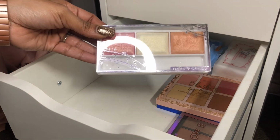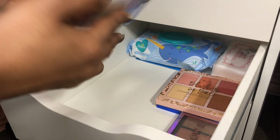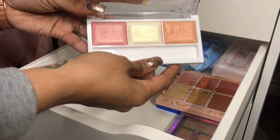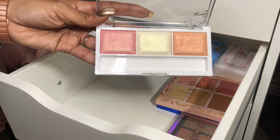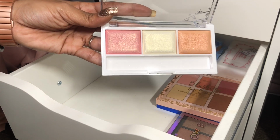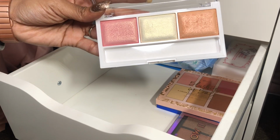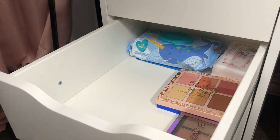I also have the Hard Candy Cruising the Coast palette. This is really pretty too. It's not a super beaming highlight. It's more of a natural glow, just kind of an everyday kind of highlighter. But if you want something super light, this is really, really pretty and super affordable.